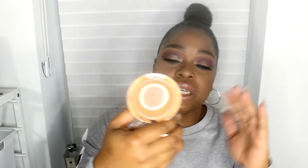Next here is my Clinique powder. You guys know that I talk about this so much. You guys know this is the only thing I wear. This is the Beyond Perfecting powder. Foundation, powder, concealer, whatever, all in one. You guys, it is a hit pan.